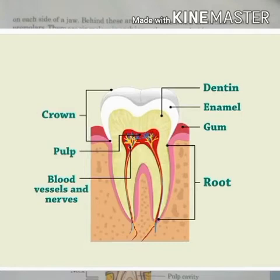The teeth is the alive part. It's not a dead part of our body. It's an alive part. It has blood vessels, and the blood vessels are connected to the brain. Then there is root. Root is a very sensory portion, and it also has the nerves that are leading into the brain, and this part holds the tooth in the jawbone.